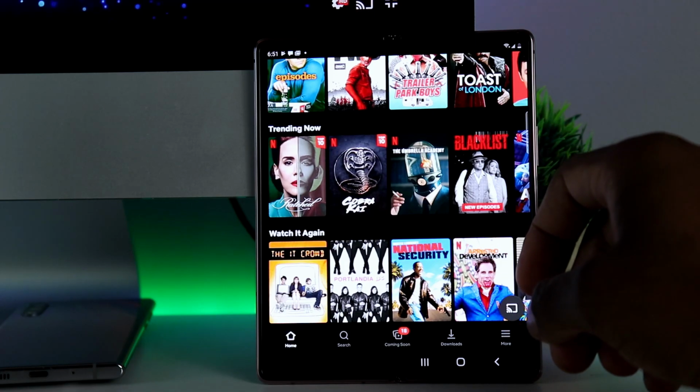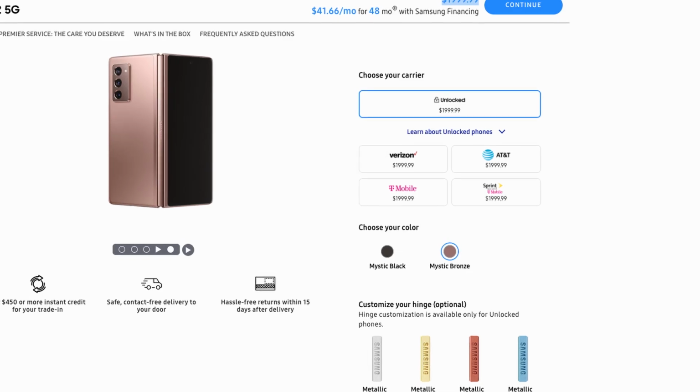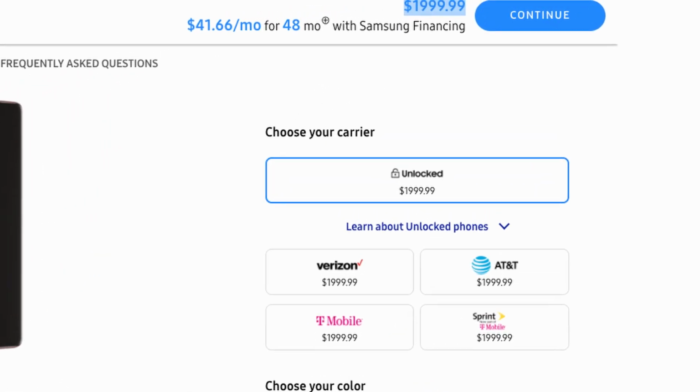All right, so the number 4 least favorite thing here is going to be the price. Now, this is a super premium phone for a super premium price. And I've said this like 4 or 5 times now. This is cutting edge technology, right? I keep saying it. So it's cutting edge technology and you kind of expect to pay that premium, right?